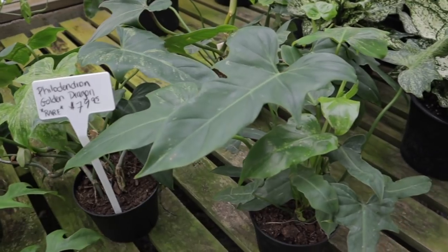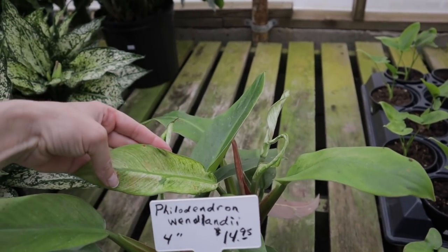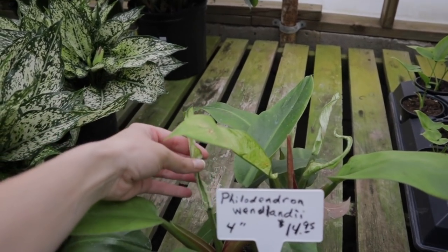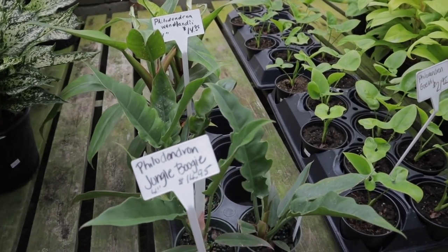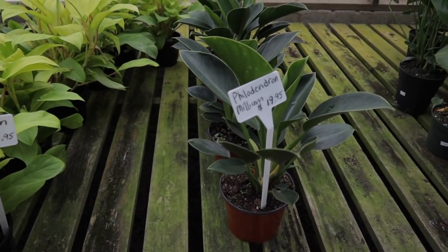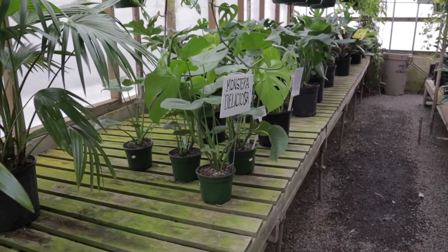$79.95. Looking healthy. Aglaonema Spring Snow. Swinlandia is doing some interesting things. Interesting. $14.95. Not sure what's up with that. But this one's doing it too. Jungle Bug. Philodendron Goldii. Upright Lemon. Here's another Philodendron variety. Milium, $19.95. They have some Monstera Deliciosas over here as well.